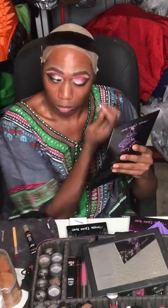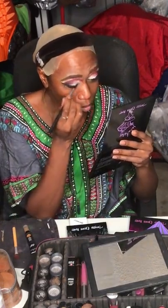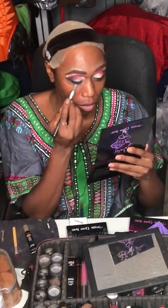Sharpen that line here. Using just the tip of the brush, and I'm just going back and forth to kind of blend out this black and deepen it. Same thing on this side. See that? I've only used 2 colors. Well, 3 if you count the concealer color, but it's not perfect, not yet.